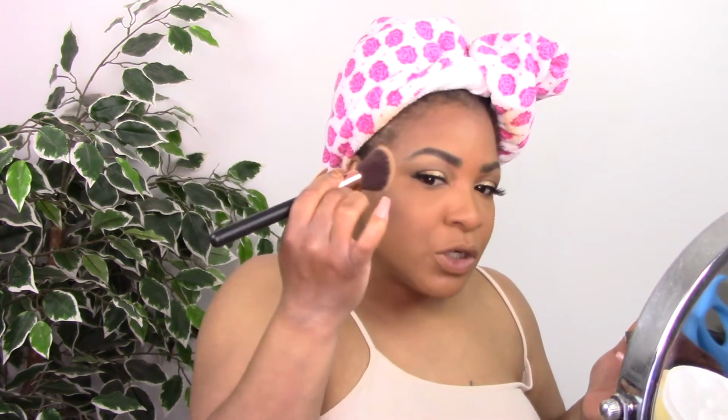Oh, and I'm holding the brush like this because I want to get it really tapered, and I want to make sure I place the product where I need it to go. Normally I hold it down here, that's blended softly, but no. I want those cheek bumps to pop today. And this is the Fenty bronzer, just a little bit on top of the contour from Morphe.